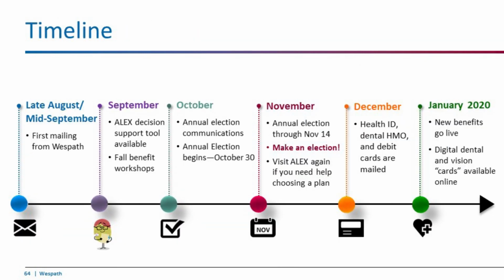Now here's just a timeline of things that are going on. Certainly you've received the first mailings here in August or mid-September concerning the election period coming. The Alex tool is already out there on the WestPath portal. We will have it here on the East Ohio website probably by Friday or Monday. So in October, the communications will be coming. You've got open elections that start October 30th. We end in November. Once you've made an election, you can always revisit Alex at any point.